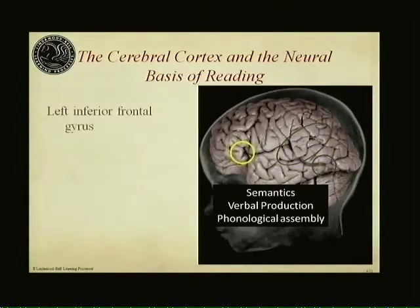This frontal area, remember I said, was output, and this is the region that is particularly devoted to verbal production. It is the area where putting together the sounds that are the motor assembly in your body is going to need to produce a word, so it's important to us for reading.